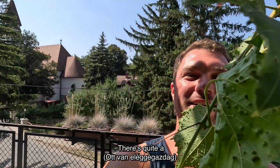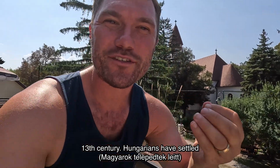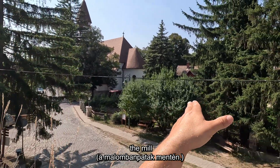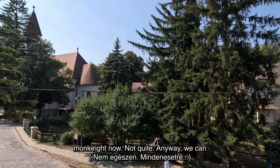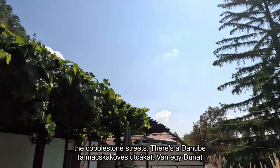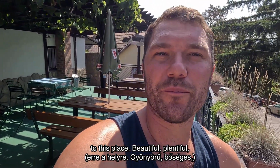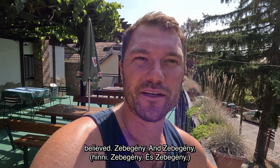Zagan. It is quite a place with a rich history. Since the 13th century, Hungarians have settled here. The Benedictine monks were the first ones to really lay down roots all along this Malom Patak, the mill stream. There's a Benedictine monk right now. Not quite. Anyway, we can see the beautiful church, the downtown, the cobblestone streets. There's a Duna part right on the Duna Kanyar, the Danube Bend. There's a reason why tourists flock to this place. Beautiful, plentiful, bountiful hiking trails, and an atmosphere which must be seen to be believed.